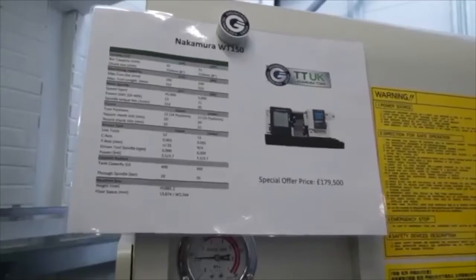So Bob, what brings you to the show today? Basically, we came down to have a look at the Nakamura machine, the twin spindle lathe. Okay, and it's Roscoe Engineering. Whereabouts are you based? We're based in Armagh, Northern Ireland. So you've come a long way? Yeah, well, it's 100 miles.